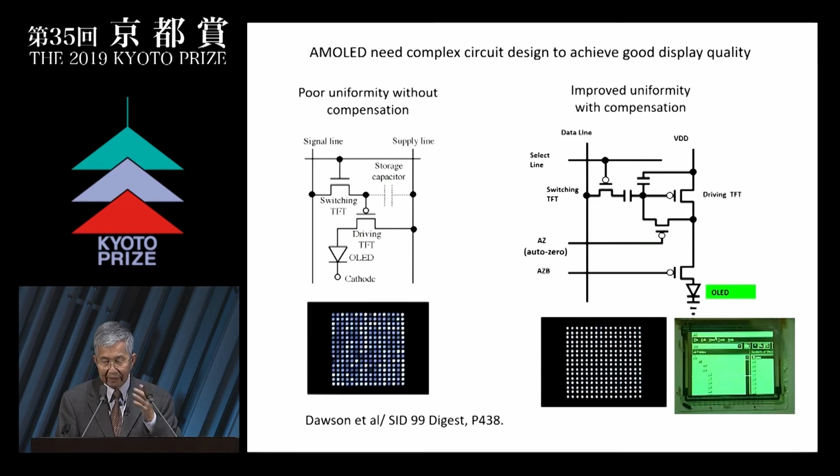So back in 1999, 2000s, we came up with a pixel scheme right here that not only drives the OLED display but gives you a very high uniformity. And so today, in your cell phone, you have 7 transistors and 1 storage capacitor for each pixel. At the time, we only had 2 transistors and 1 capacitor. Okay, so technology moving forward.